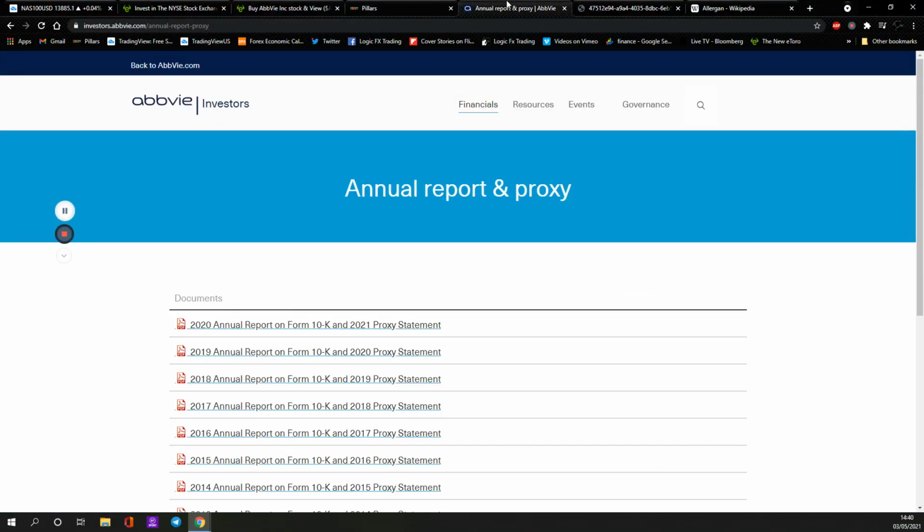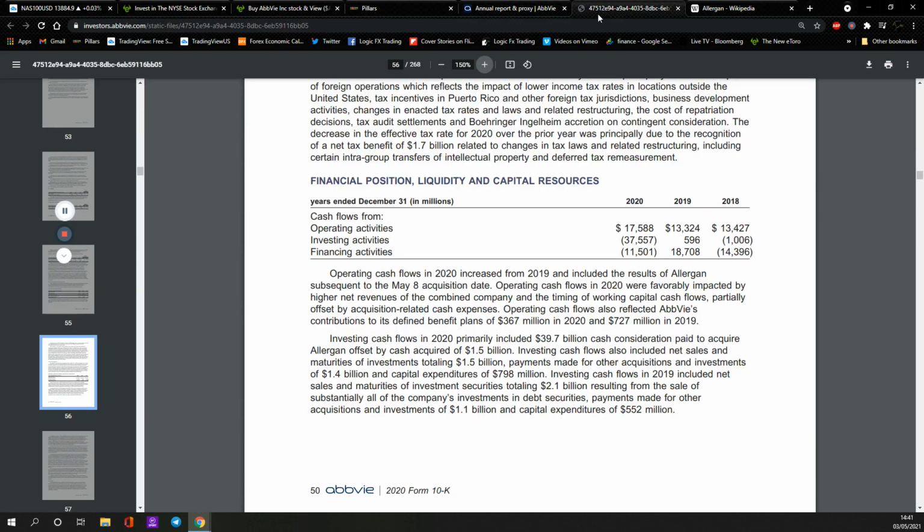So then I went over to their website, got the annual report for myself, had a dig through it. On page 56, I found this. Financial position, liquidity, capital resources, cash flows from investing, this is for the year 2020, 2019, minus 37 billion. Financing activities from being 18 billion in the green, they've gone to minus 11 billion. Now there was something going on over there as well. We're just looking at this. So if you add those two up, and then their cash flows 17 billion, you add those two up, you've got 30, 40, 48, $49 billion.